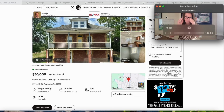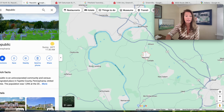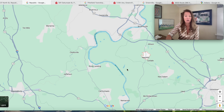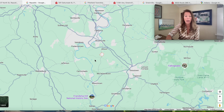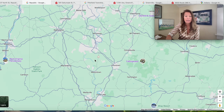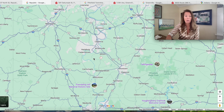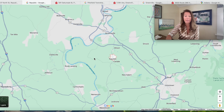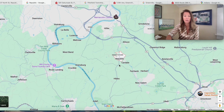Now, this house is located in Republic, Pennsylvania, 15475. So when we look at Republic, Pennsylvania on the map, we are in Fayette County here. So when we scroll out, here we are below Allison. And when we scroll out on the map, Pittsburgh is up here to the north. So we are south of Pittsburgh in Republic, Pennsylvania, right below Allison and above Cardale, right here. And above Hibbs and Fairbank is down to the southeast a little bit.